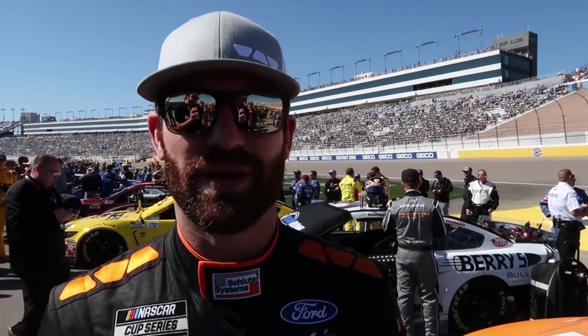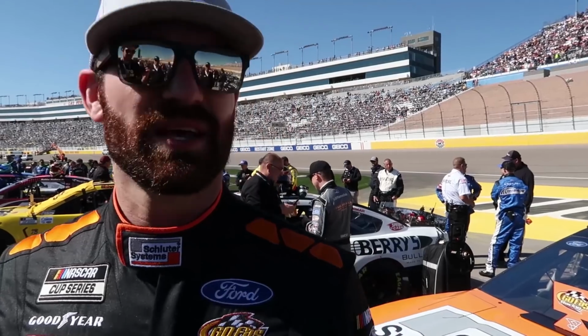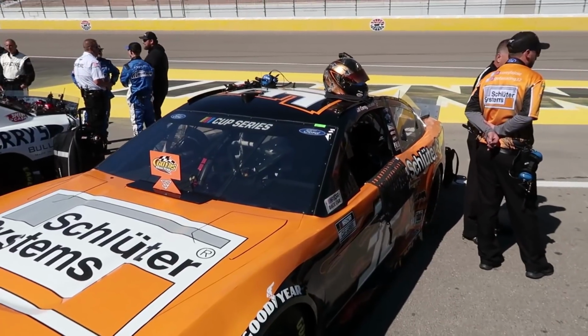Did you have any say in the scheme this year, the flames? I had all the input on this. Oh, really? This is a Corey LaJoie original then. I figured, man, a good flame scheme is underrated. That is true. So I'm happy with how this flame scheme Schluter system turned out for this year. Well, I sure am too. That thing is sharp.